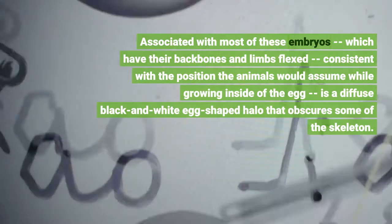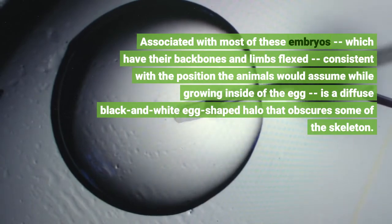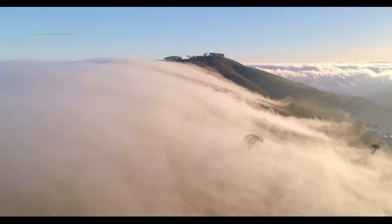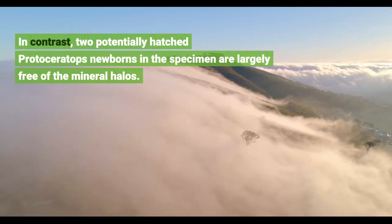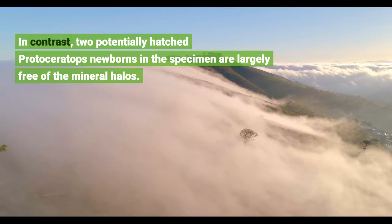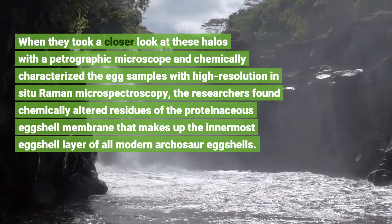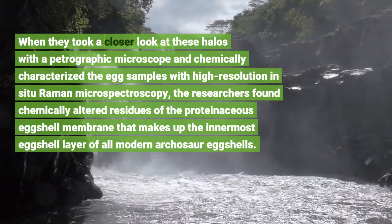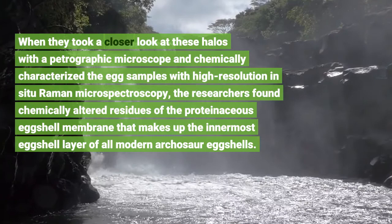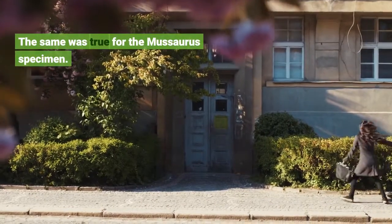Associated with most of these embryos, which have their backbones and limbs flexed, consistent with the position the animals would assume while growing inside of the egg, is a diffuse black and white egg-shaped halo that obscures some of the skeleton. In contrast, 2 potentially hatched Protoceratops newborns in the specimen are largely free of the mineral halos. When they took a closer look at these halos with a petrographic microscope and chemically characterized the egg samples with high-resolution in situ Raman microspectroscopy, the researchers found chemically altered residues of the proteinaceous eggshell membrane that makes up the innermost eggshell. The same was true for the Mussaurus specimen.